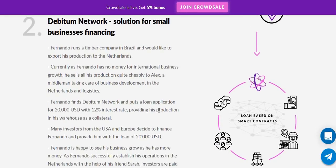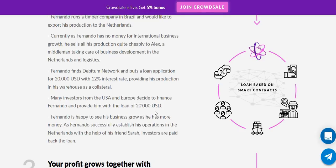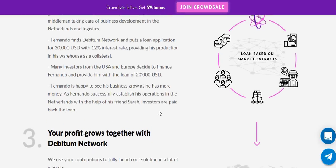This is an example. Fernando runs a timber company in Brazil and would like to export his production to the Netherlands. Currently, as Fernando has no money for international business growth, he sells all his production quite cheaply to Alex, a middleman taking care of business development in the Netherlands and logistics. Fernando finds Debitum Network and puts a loan application for 20,000 USD with 12% interest rate, providing his production in his warehouse as collateral.